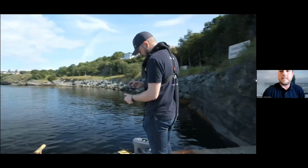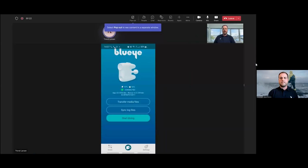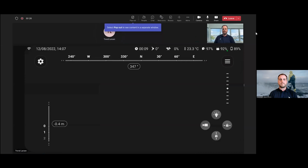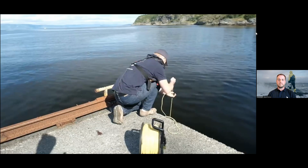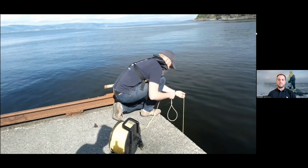Can you see my screen now, Jay? I can. Then let's get out diving. It took Trond about 2 minutes to get this out of the box and ready to go. So in the course of time that it takes you to pour your coffee in the morning, you can have this in the water. Yeah, I came down here just a few minutes ago. Just launched the drone and connected to Teams.